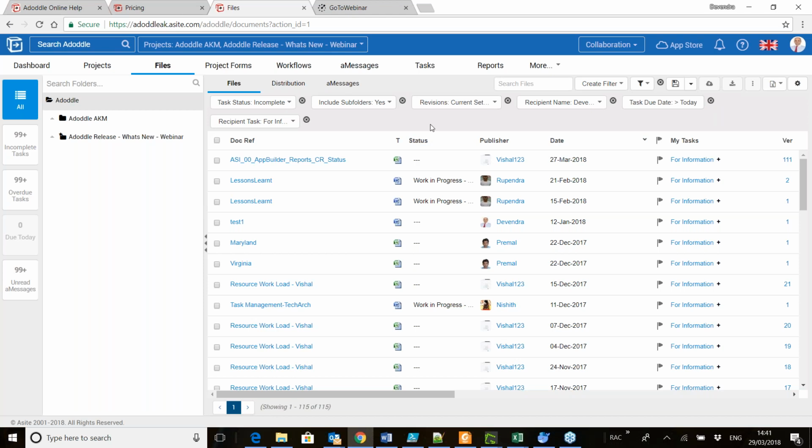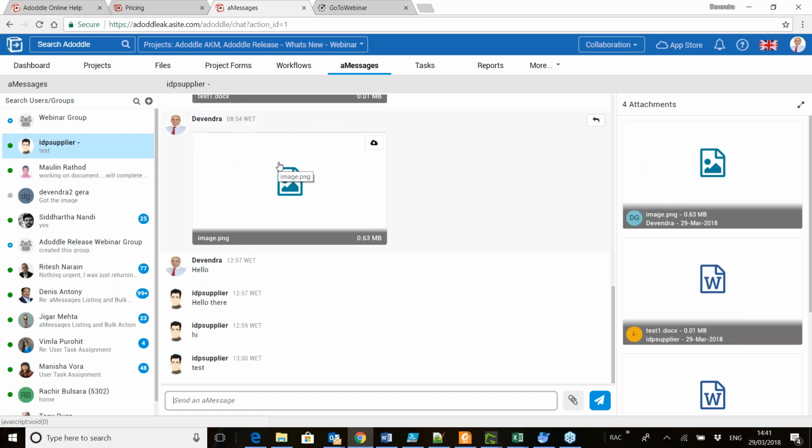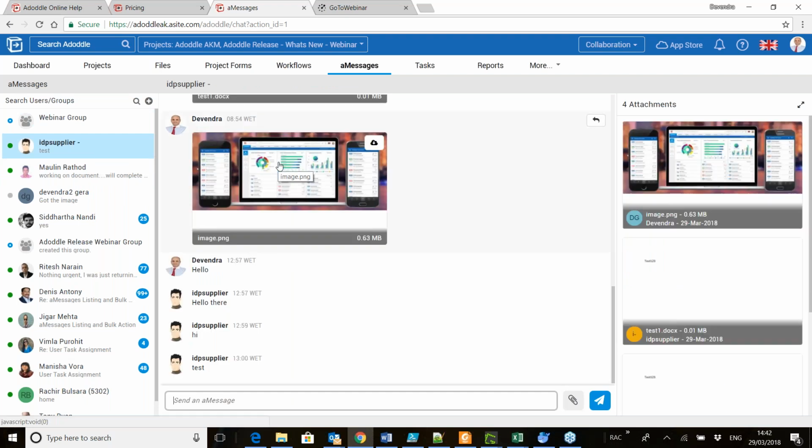One of the most exciting features of the new Dawn is Adoddle aMessage. So let me go on to this tab. Adoddle aMessage enables real-time one-to-one as well as group messaging with the ability of assigning tasks to users. This is extremely powerful because it allows you to even assign and track actions which come out of discussions.